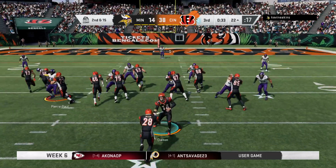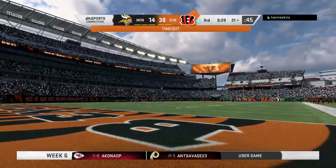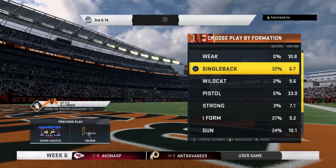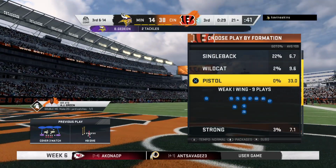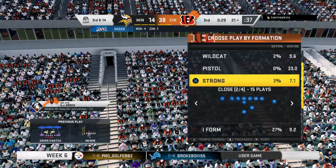Hands up. On 2nd down now, Mixon. Ben Gideon in on the stop. Now the offense going to use the first of their timeouts. That'll leave them with 2 remaining. We'll be back after this.